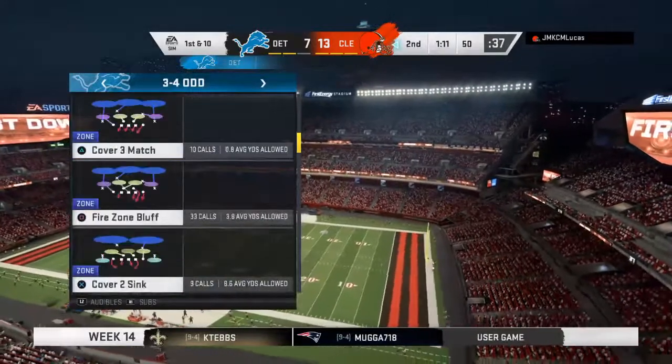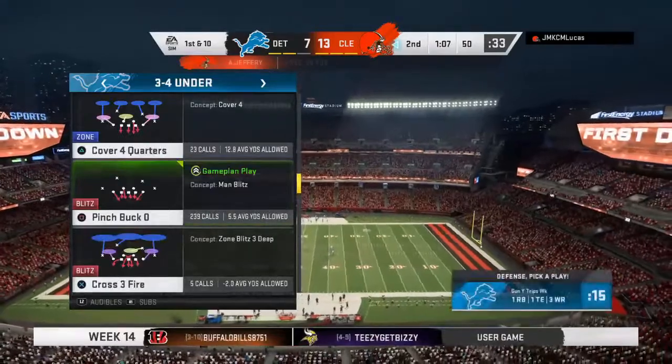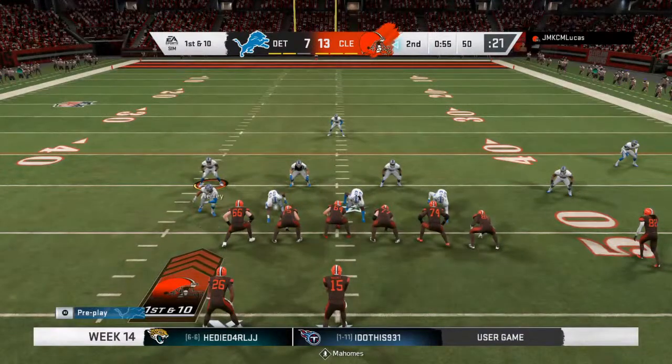How things turn out for him? I think okay. He's a guy in all the commercials now, right? Yeah, I think he's doing okay. So the line of scrimmage all the way up to midfield now as they've got it 1st and 10.